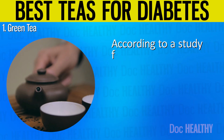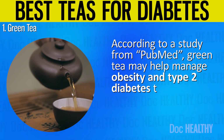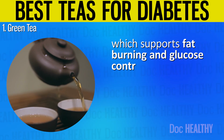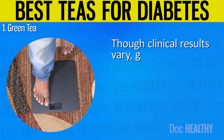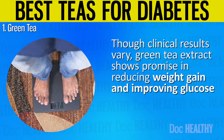According to a study from PubMed, green tea may help manage obesity and type 2 diabetes through its compound EGCG, which supports fat burning and glucose control. Though clinical results vary, green tea extract shows promise in reducing weight gain and improving glucose tolerance.